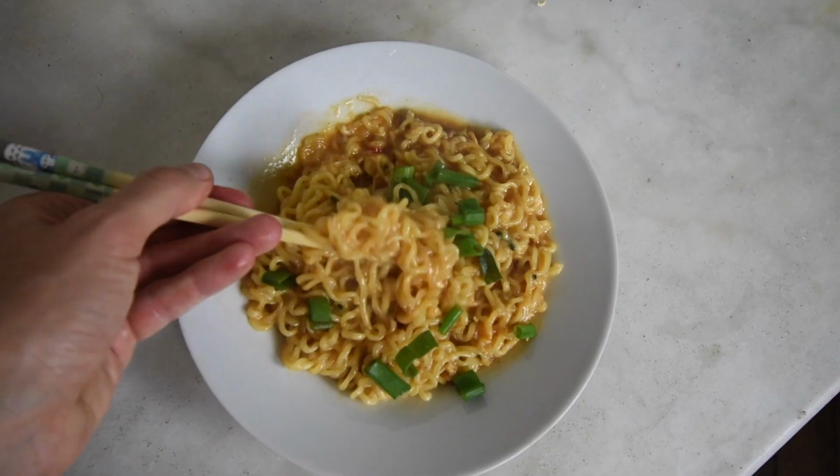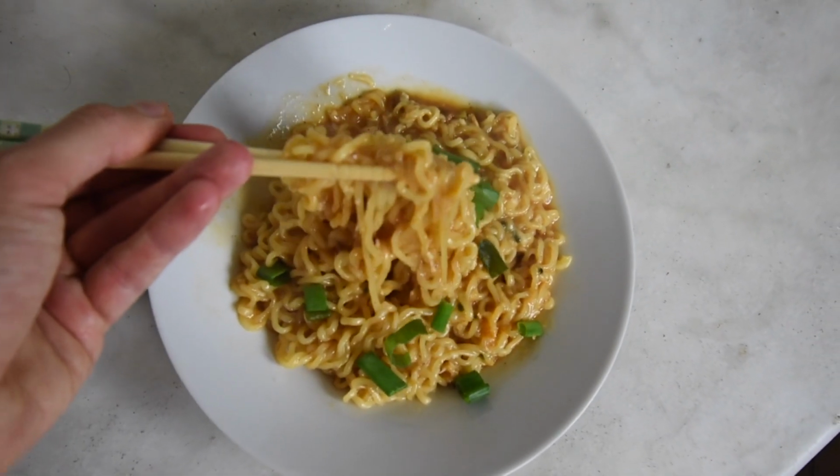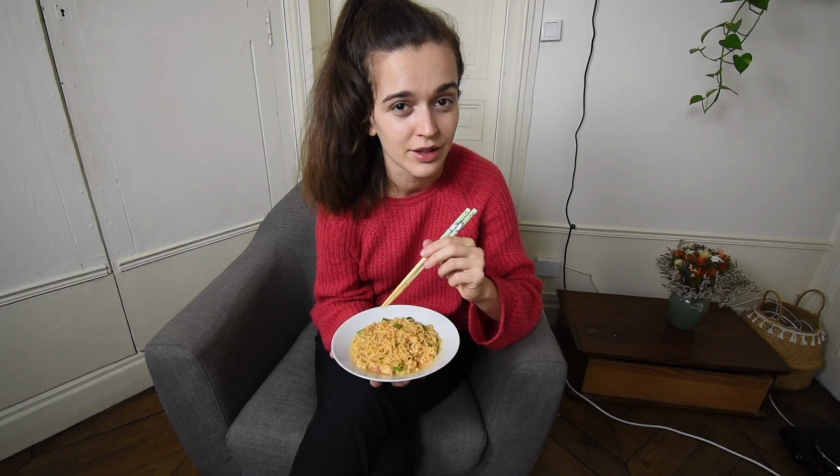Wow. Once again, this is spicy. However, adding the egg and the cheese really balances it out. I really love the texture of the noodles in this recipe as well. They are really rich and creamy. I will give it an 8 because I could eat that every single day.